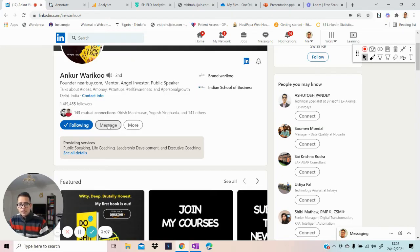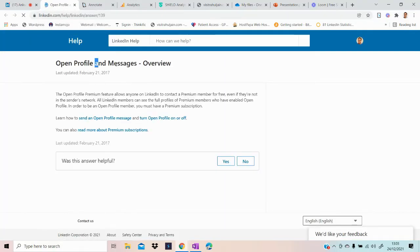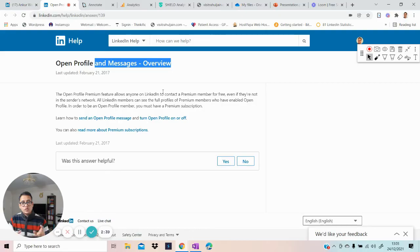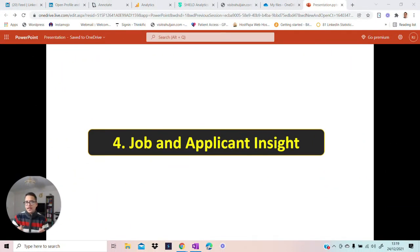So if I click message, you will see here that LinkedIn is telling me it's a free message, right? So I can write whatever message I like to Ankur, and the reason for this is, if I just click on the question mark here, you can easily read it out. LinkedIn itself is telling us that open profile messages means that you can send a message to anybody who has set their LinkedIn profile setting to open profile messages. Right. Feature number 4 is job and applicant insights.